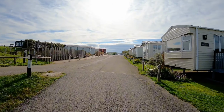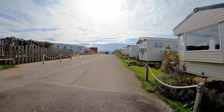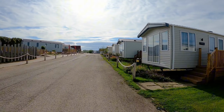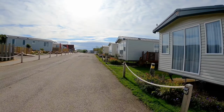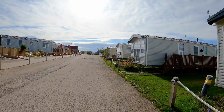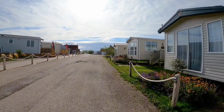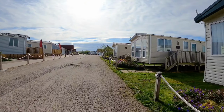Come on, let's have a wander on. Keep your camera rolling, lad. Very quiet, isn't it? Oh, there's a few for sale. Oh, these are holiday homes, these ones. So these, for rental, that's what I mean.